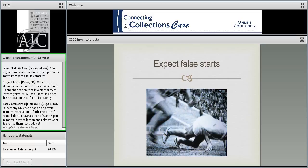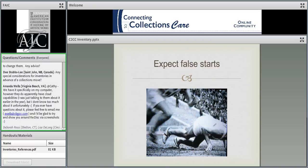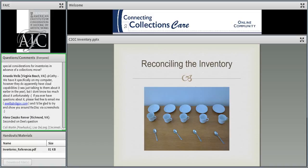Even so, expect false starts. As the old adage goes, if you want to make God laugh, make plans. You will undoubtedly revisit some of your planning assumptions. You'll make adjustments throughout the course of the project. That's why you built those contingencies into your estimated time frame. In a perfect world, your inventory will result in a one-to-one correspondence of objects located to object records.